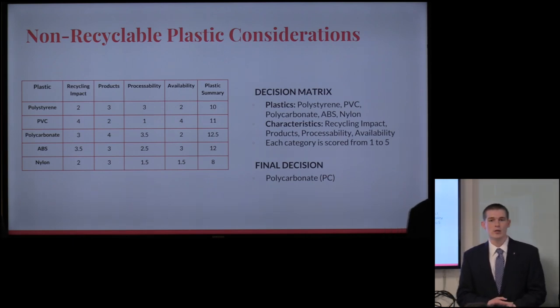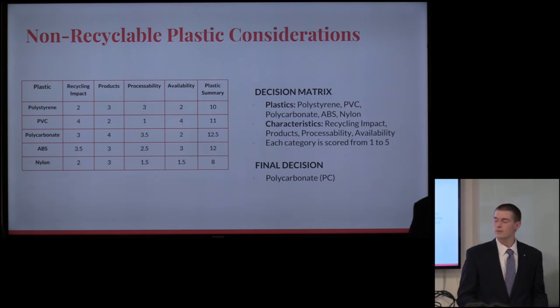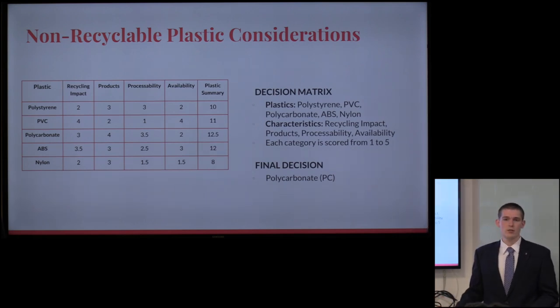There's polycarbonate, which is often used in a lot of construction and also for water, like a lot of water bottles are PVC or polycarbonate. There's ABS, which is used in electronics, and then finally nylon, which is often used in textiles and fishing.